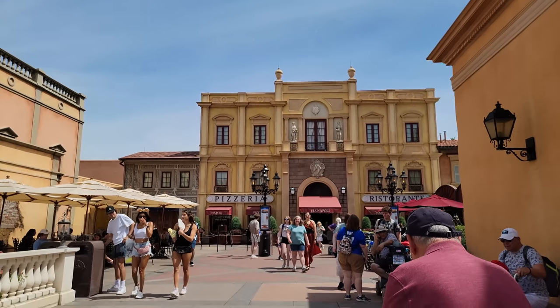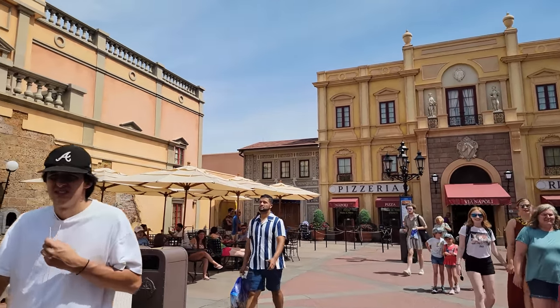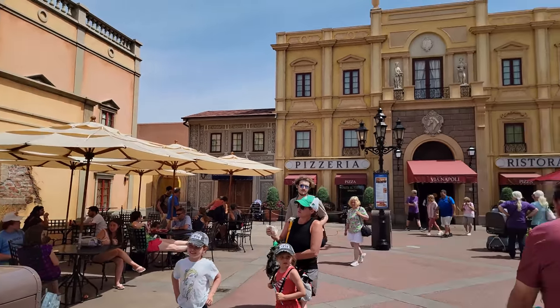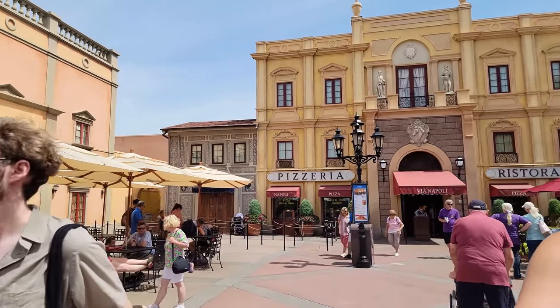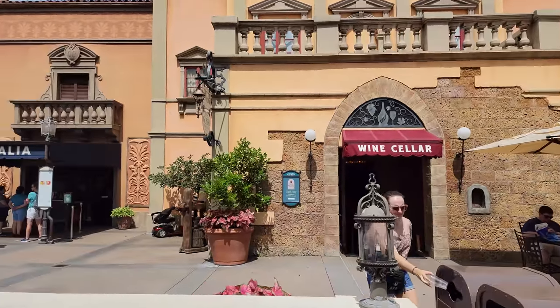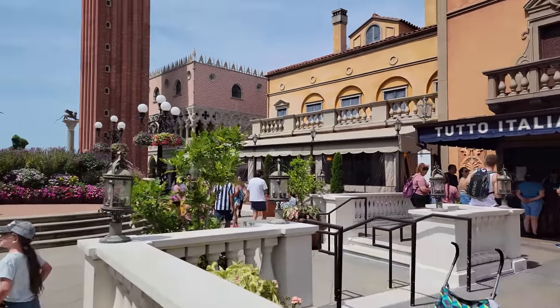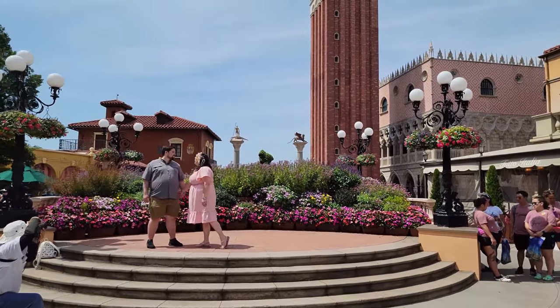Yeah, one of my favorite places to get pizza here at Disney. The pizza window is not always open, but every once in a while it is. Not open now, it looks like. We got a wine cellar over here. And the Tutto Italia. It used to be Alfredo's, which was basically a replica of the original Alfredo's in Italy.